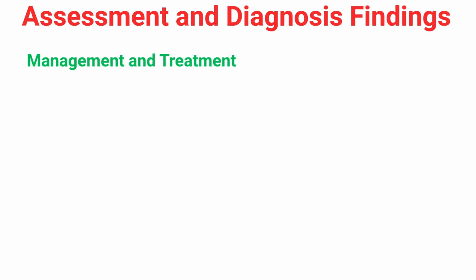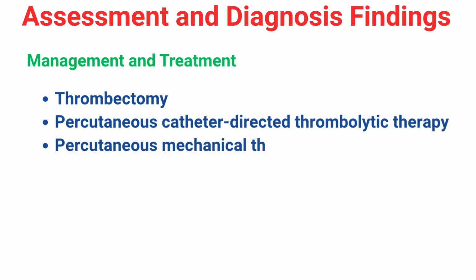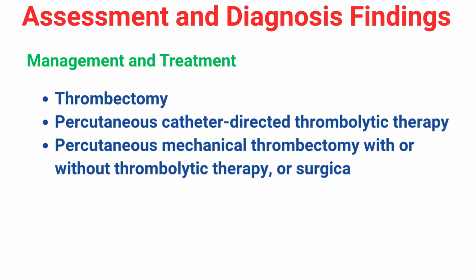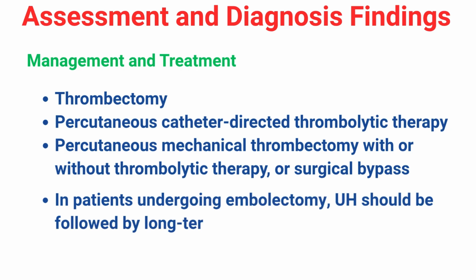To restore blood flow, the thrombus is removed as soon as possible. Options consist of surgical thrombectomy, which is the recommended procedure, percutaneous catheter-directed thrombolytic therapy, percutaneous mechanical thrombectomy with or without thrombolytic therapy, or surgical bypass. In patients undergoing embolectomy, unfractionated heparin should be followed by long-term anticoagulation.